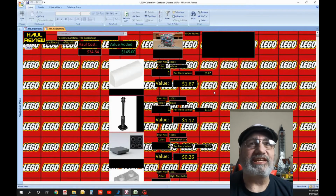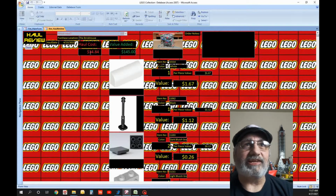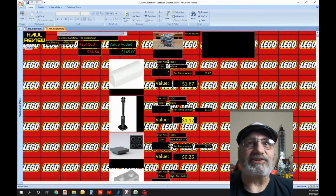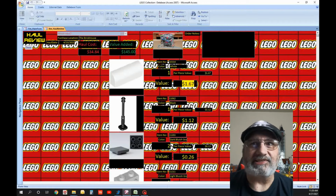So as you can see here, this is the first haul that I did, and this cost me $34.84, and it was a value of $145. Now, some of that's because of certain pieces that actually boost the price or value up, like this lamppost here, one piece was $1.12. This piece, which you can't really see too well, is a curved slope 1x4 in white. That one was $1.67.